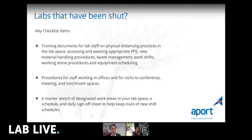So does waste management change at all? Work shifts, how does that impact the business first off? And obviously, how does that impact social distancing? And working alone procedures and equipment scheduling. I mean, working alone procedures is a really good point. Obviously, we're trying to limit our interaction with others, but then there's issues around working alone and the dangers that can have. Procedures for staff working in offices and for visits to conference meetings and lunchroom spaces. Obviously, we're doing this webinar virtually.